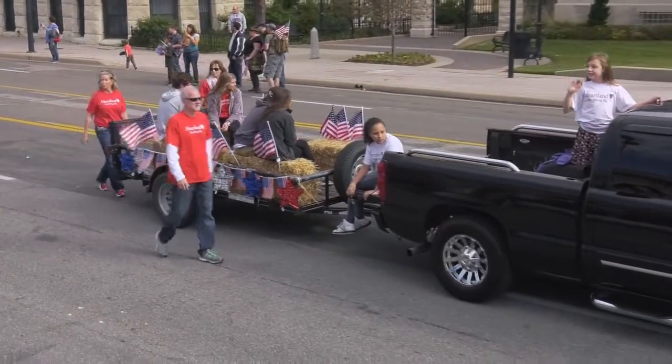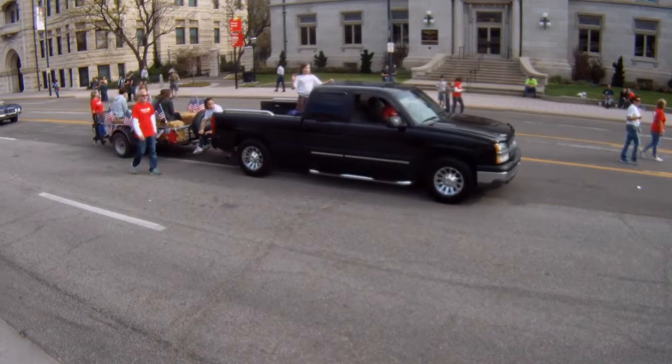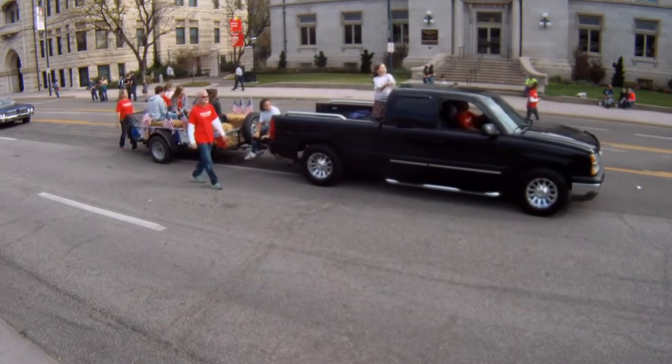There's a puppy. Hi, honey. How are you? Oh, he stopped. I'm a sucker for puppies.